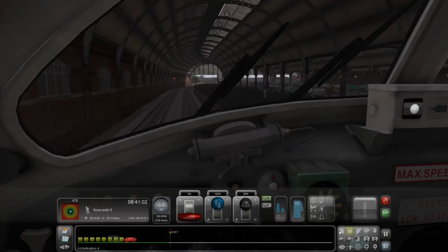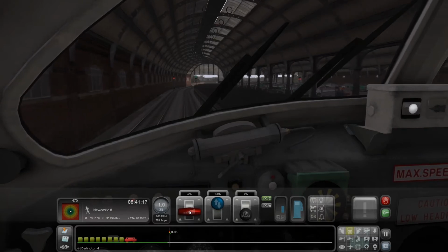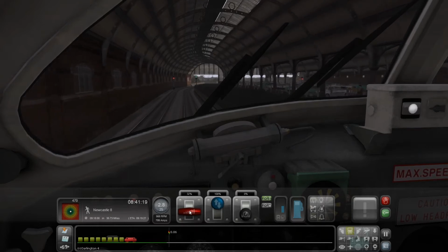Okay, so doors are closed and we are ready to go. So we're still on a 25 speed limit. So we'll just take it easy.